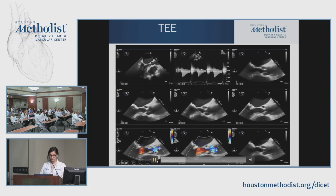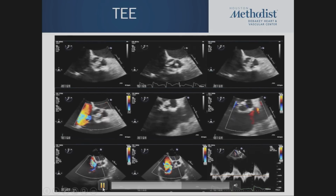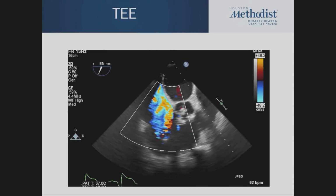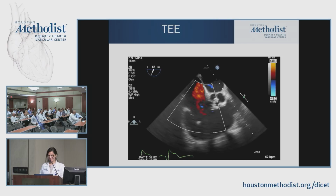Okay, aortic valve, a little bit of stenosis. Again, rheumatic appearing aortic valve. Let's look at the tricuspid valve here. What do you think, Man? Does it look bad? Yeah. And the physical exam was falling apart. All right.